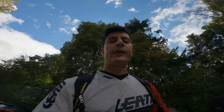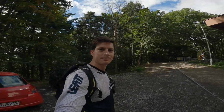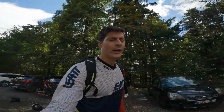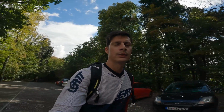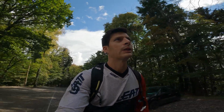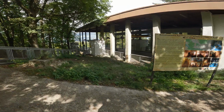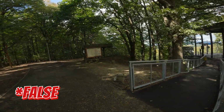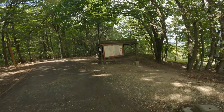So we just arrived in the Koliba Bikepark. I'm with Alex today, and we are going to ride, I think, the blue trail. Let's go to the map. So this is the end of the lift, but we are going to just pedal. You can both use the lift or pedal.